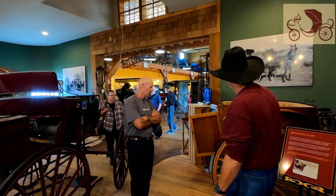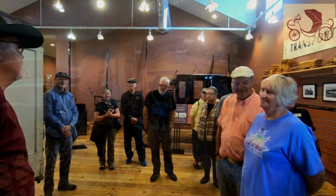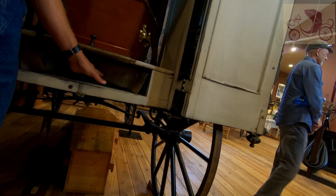I love the wood on this one. This was made by a company called Bly Brothers out of Canterbury, England. And here's the question. This is obviously a hearse. See this area right under here? And I can tell you it goes about three-quarters of the way back under there. What's this for?